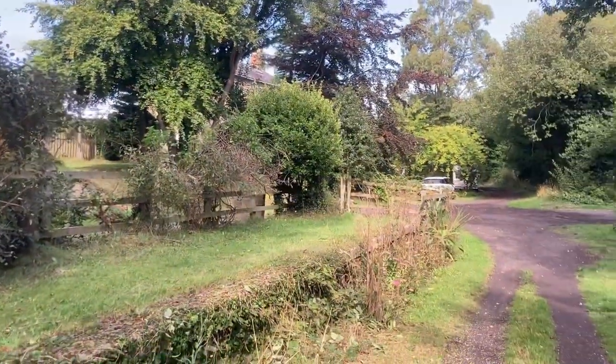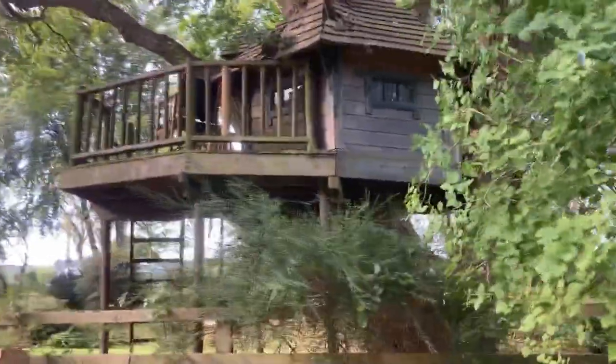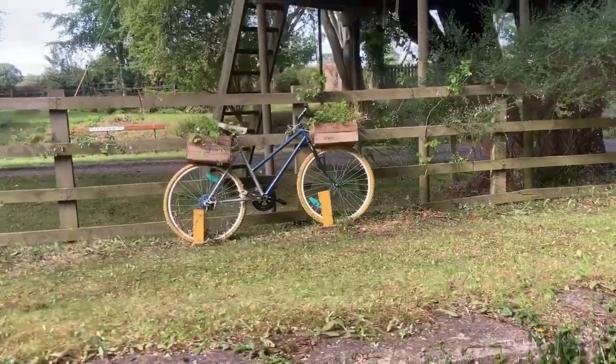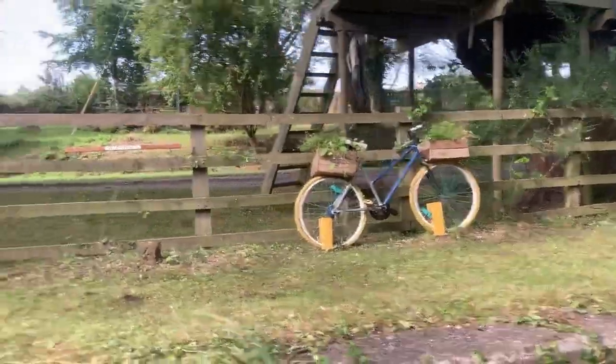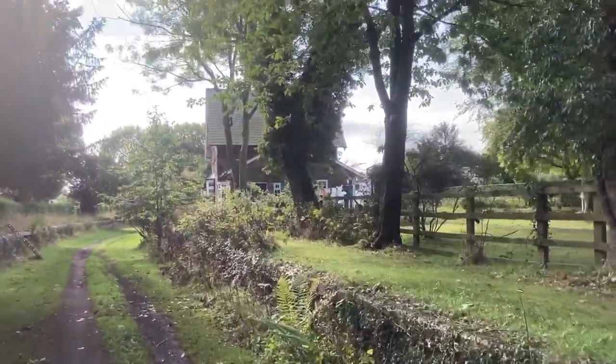Lovely building over there, with a caravan. And it's huge because he steps into it. Oh, look at that tree house there. Beauty. Road bikes there. That's an idea for our bikes, our road bikes, we could put plants on them. There they are. Lovely big house there.